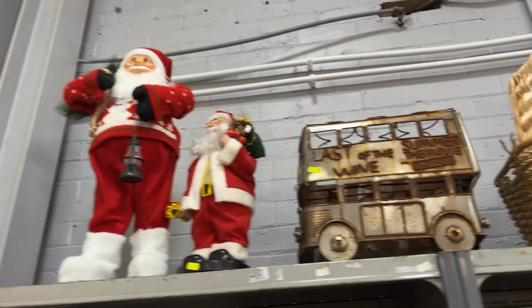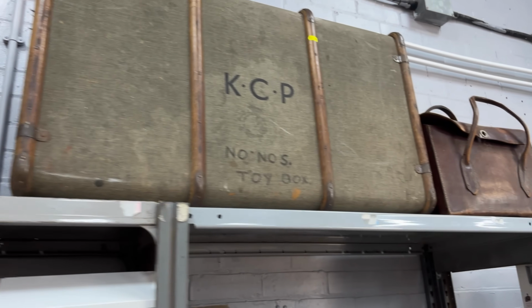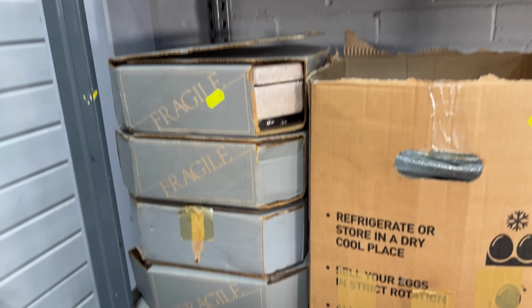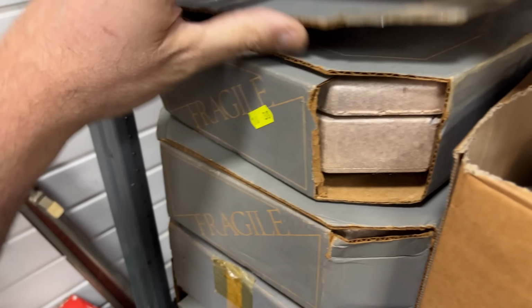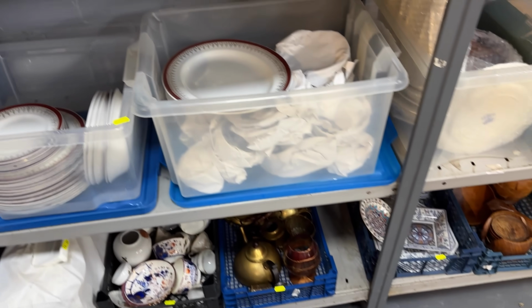And then we've got this lovely Last of the Summer Wine bus there, and big old cases and trunks. This nice old leather bag up there, ceiling fans, various boxes. We've got stereo equipment. We've got air fryers. More of these interesting plates and things. Are they plates? I would imagine they are. I'm not quite sure myself though. More plates there, more plates, lots of plates there.